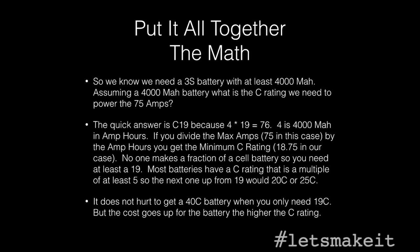But you have to remember this: 4 is 4 amps, or 4,000 milliamp hours. If you divide the max amps, 75 in this case, by the amp hours, you get a minimum C rating of 18.75. But you can't have 0.75 of a cell, so it would round up to 19 in this case.